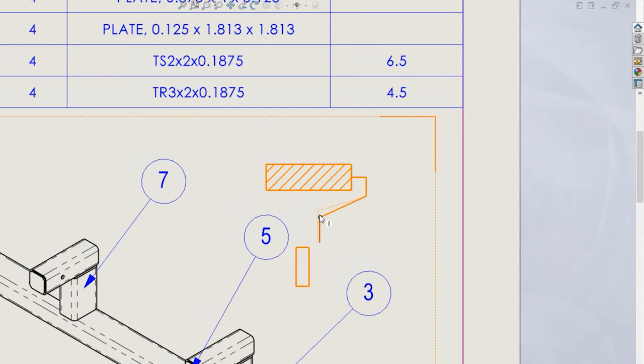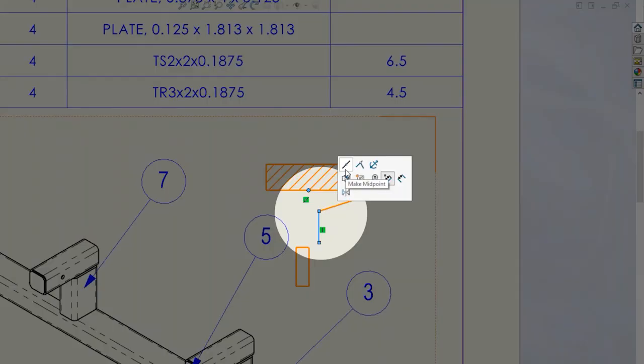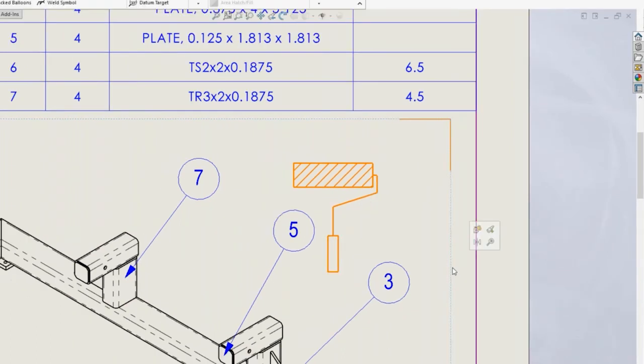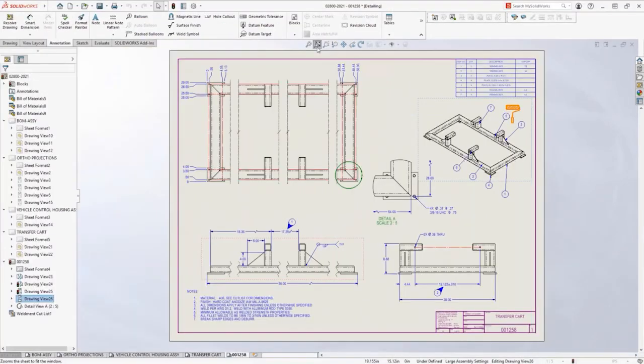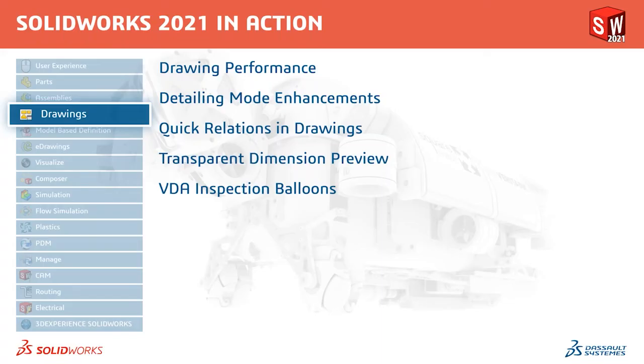Also, we've always had the ability to create and have sketches in the drawing environment, but to add relationships between these sketch entities, you had to go through the menu. That's no longer the case in SolidWorks 2021. We can have these relations here in the heads-up display, in the custom toolbar that comes in. So that gives us the ability to create those relationships a lot faster. And that is it for our drawing enhancements.